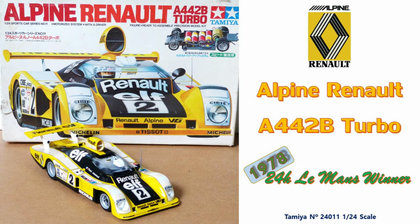In this video, I'd like to show you my build of a car, which I consider one of the most beautiful Le Mans winners of all times. The 1978 Alpine Renault A442B Turbo. So, stay tuned.